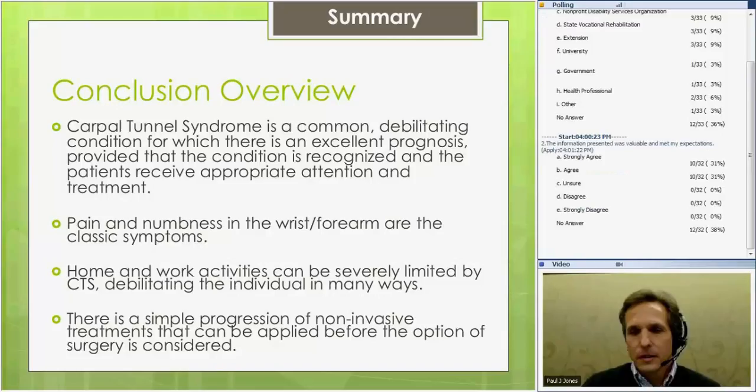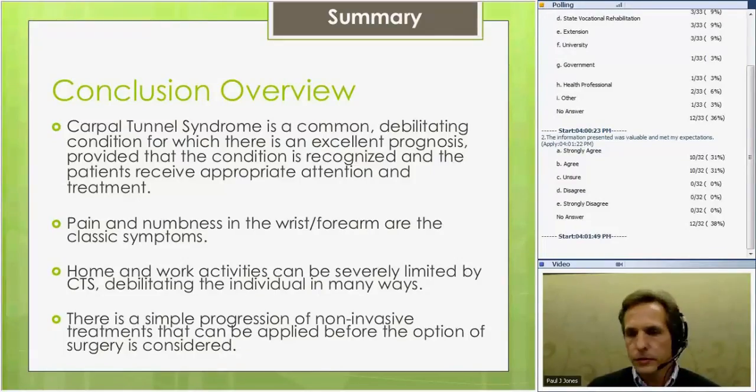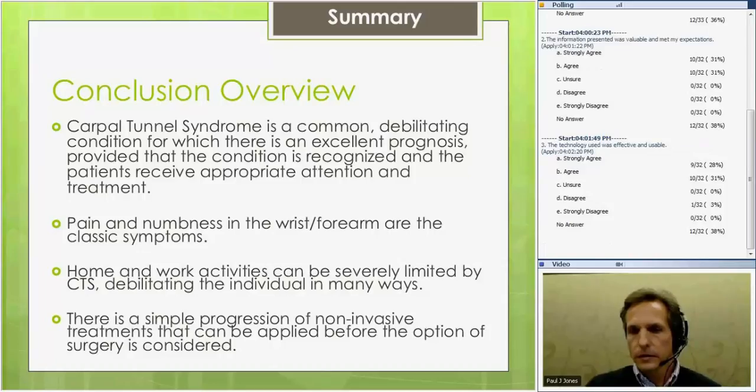Let me close the poll and show you the results. Next question asks about the technology that was used today. Could you let us know if it was effective and usable for you? If you had any specific problems, please let us know in the chat window, and we will try to remedy them. Give you a couple more seconds on that. Okay, and you can see the results.